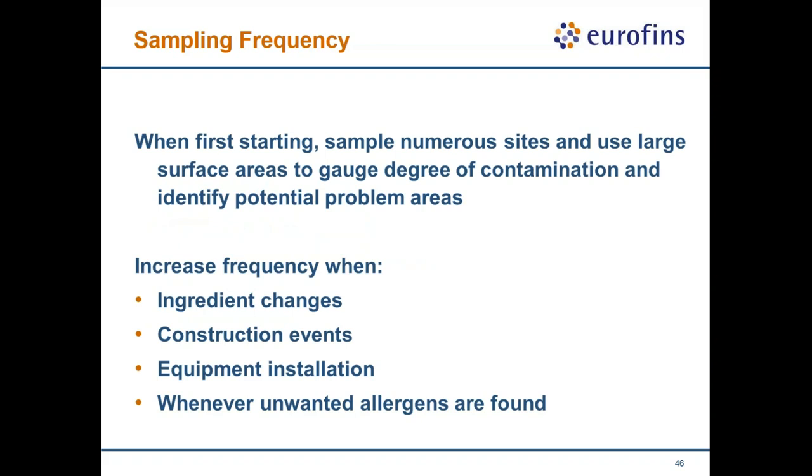Certainly advise that when you first start getting started in your allergen verification activities, that you need data to inform you on that risk. So front-load your testing budget, collect as much data as you can, and it's going to be very beneficial in helping you define your risk.